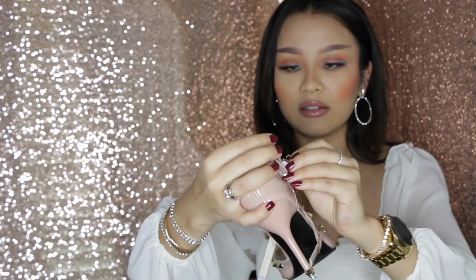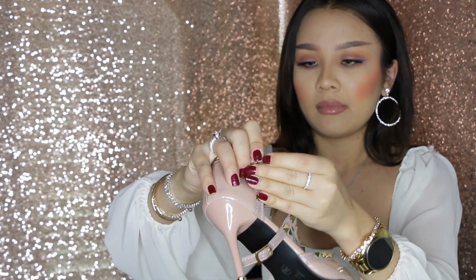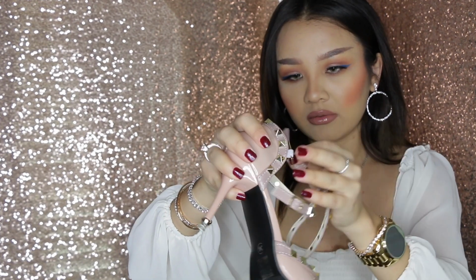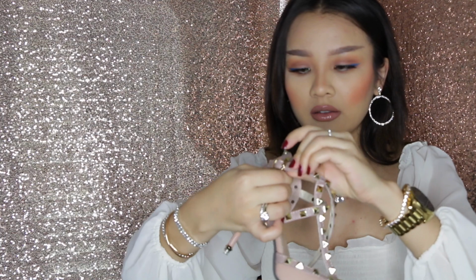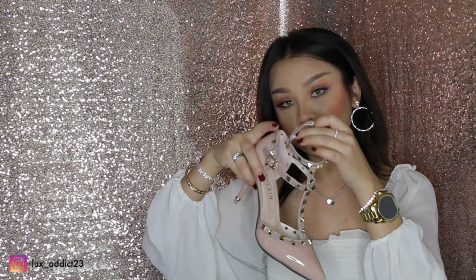The thing is that the way you put these shoes on is very different from other Valentino heels. So this one is the thicker one where you have to plug in, like this has to go inside. I'm going to try to do it. Oh no, that's the wrong one. There's two of them. What the hell? Oh, I know what I did. I have to check that other one. There you go.